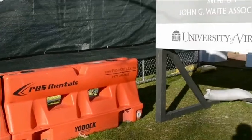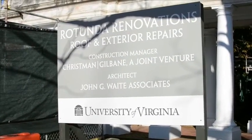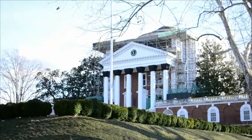The upcoming renovation of the Rotunda is actually a project that's been almost 10 years in the making. In 2005, the university hired John G. Waite & Associates to compile and research in order to produce the historic structure report for this important edifice. Through that research, they also discovered many conditions of the rotunda that were faulty and in great need of repair. Primarily, the roof was leaking.